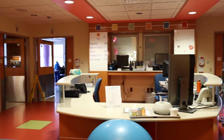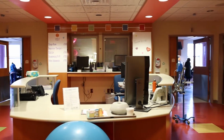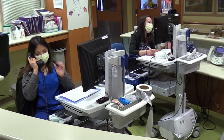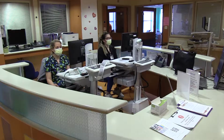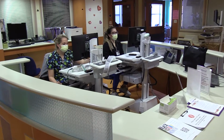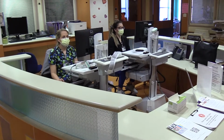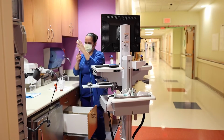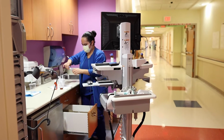So with that, we have a pod structure here that allows us to have a mini unit where each of the rooms are in front of the nurse's station, which is important for the parents, and it allows us also to respond as quickly as possible if there's emergencies. We have a full RN staff. We have a medication area where the nurses can prepare their medications.